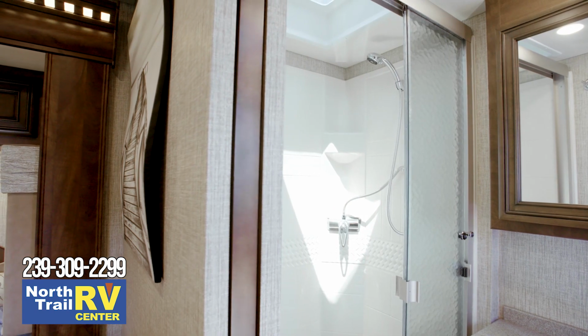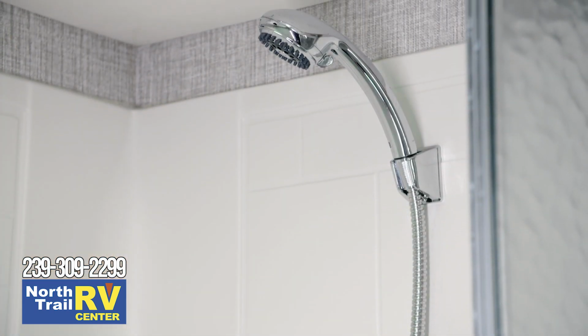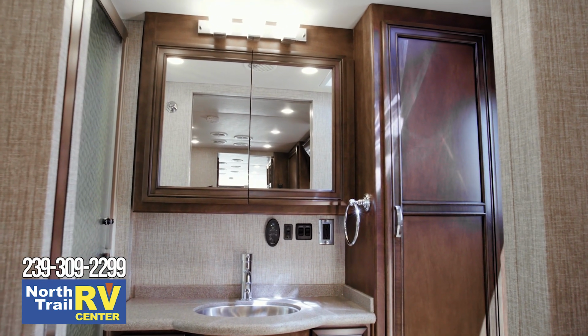Tucked away behind a pocket door, the spacious master bathroom features a 40-inch by 30-inch shower, a vanity with solid surface countertops, and an additional linen cabinet.